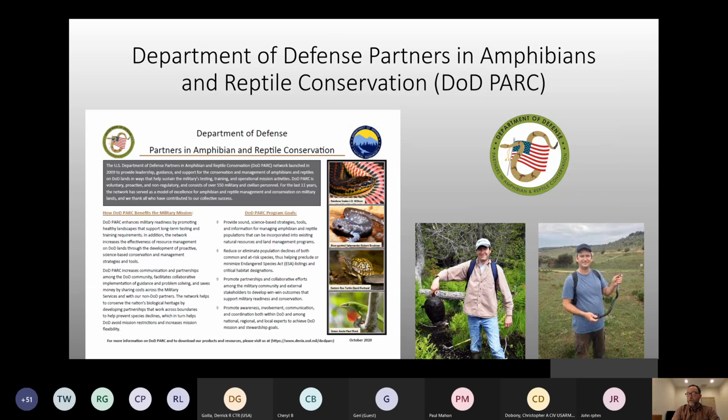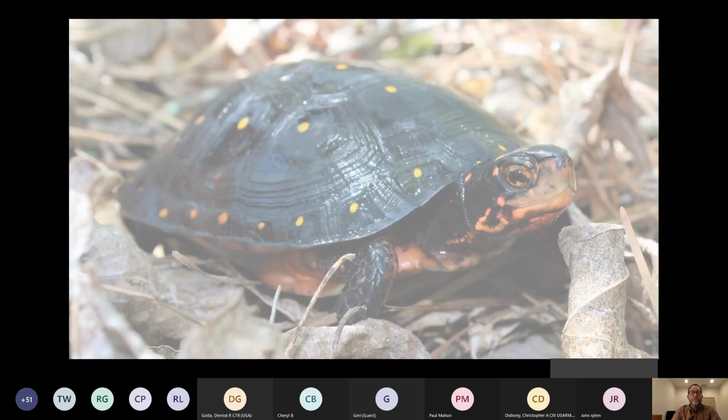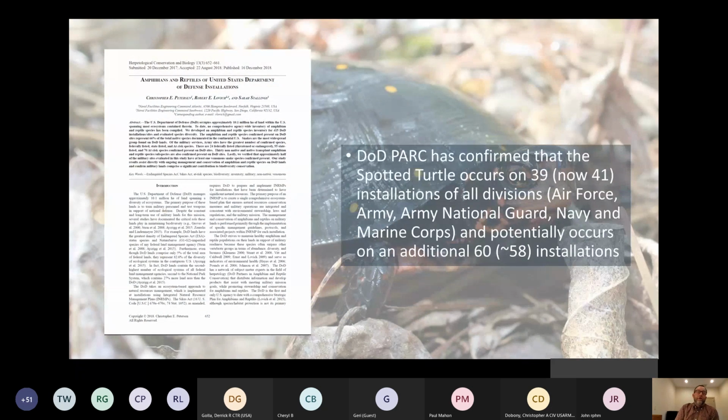The other part of this equation is that this required the development of Chris Peterson and Rob Lovitch and everyone else's Department of Defense Partners in Amphibian and Reptile Conservation, which has been working to develop this capacity for spotted turtles and lots of other species across the United States and in particular in the Southeast. As part of their work, they assessed the distribution of amphibians and reptiles on DoD installations. And they found in 2018 that at least 39 installations, now it's about 41, of all branches or divisions of the DoD had spotted turtles known to occur on them. And at least about 60 more installations potentially had them occurring. That's obviously changed a little bit in the last couple years.